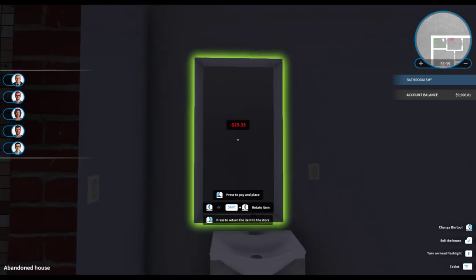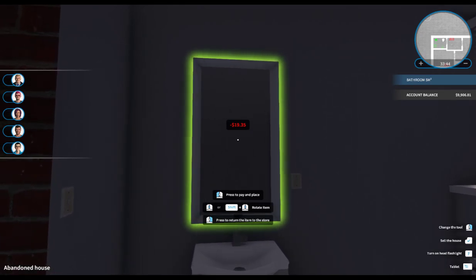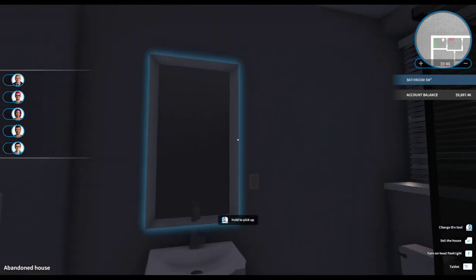And we want to get that pretty centered. Low enough that it's viewable. Up a little bit so it doesn't get too dirty. So I think that looks pretty good there.